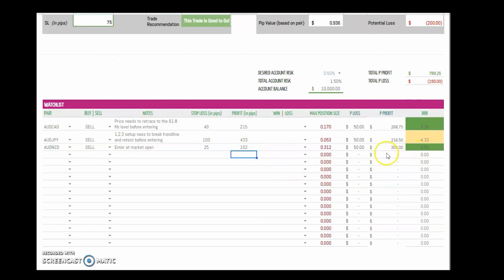That's gold all day. So even in this position, even if I lose those 25 pips, I only lose $50. That's the point. And if this goes my way for 152 pips, I made $304. So now I'm monitoring this up here because this 0.5% is based on each position.